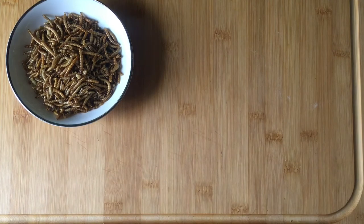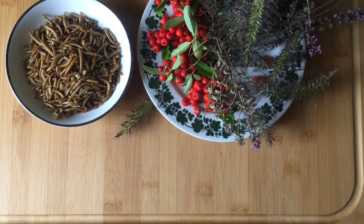For this hedgehog treat we're making today, you'll need mealworms, of course. I'm also adding grasses, herbs, and berries from corners of the garden where they like to hang out, to make it smell more familiar.